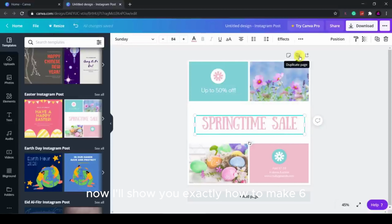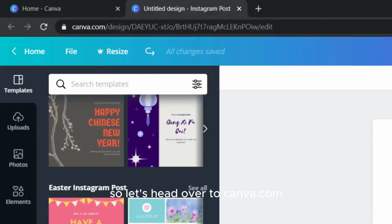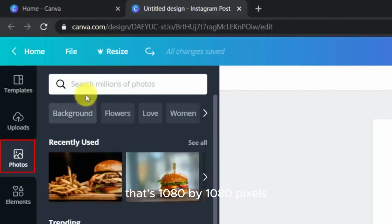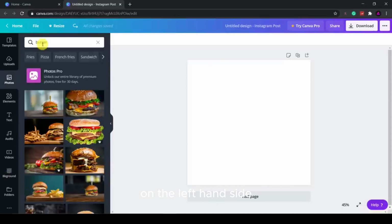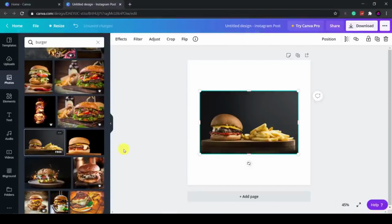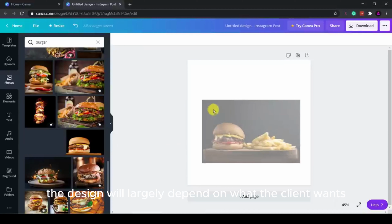There are some good templates, but I'll just create one from scratch to show you how easy it is. Firstly, we want to choose a background image, so I'll click on Photos and select a picture of some burgers. Normally the client will supply these images to you, in which case you use those. Once you found one you like, if you click on it, the image will be added to the middle of the page. However, if you click and drag it to the side of the page, it will automatically make it the background. It should just snap in place.